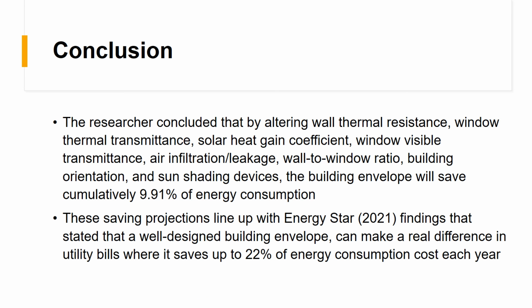In conclusion, the researcher concluded that by altering those variables and choosing the best savings scenario, the building envelope will save cumulatively 9.91% of energy consumption overall. This savings projection lines up with the Energy Star 2021 findings that stated that a well-designed building envelope can make a real difference in utility bills, which will save up to 22% of energy consumption each year.